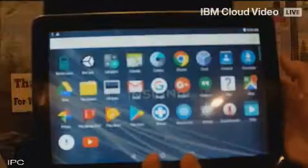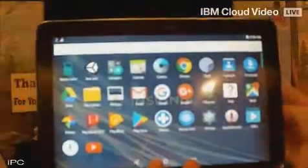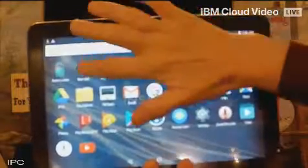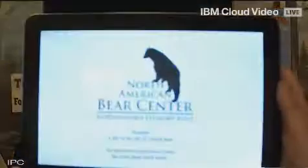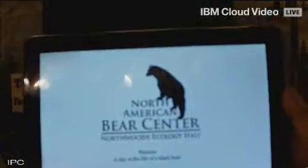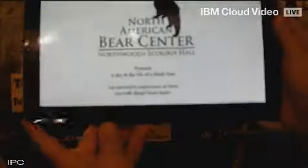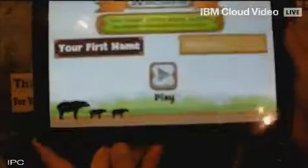Right there. Okay, we have a tablet. It's about a 10-inch tablet, and we're going to do what we call a bear game or a bear quiz. It's got to warm up a little bit, and Scott's arm may get a little tired. All right, there's the front screen: North American Bear Center, Northwoods Ecology Hall presents The Day in the Life of a Black Bear.